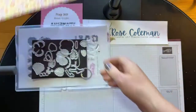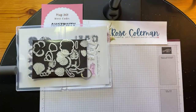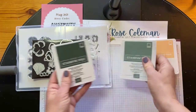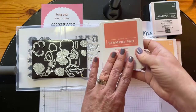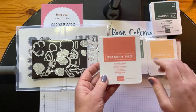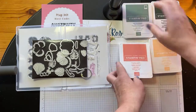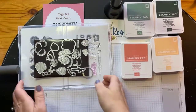So let's make a card with this one. I'm just going to put this off to the side, and we're going to bring in some matching ink. We've got Pale Papaya, Soft Succulent, Evening Evergreen, and then Calypso Coral. I mentioned yesterday, I love how they put the Calypso Coral into this suite to tie in some regular colors from our annual catalog, right?